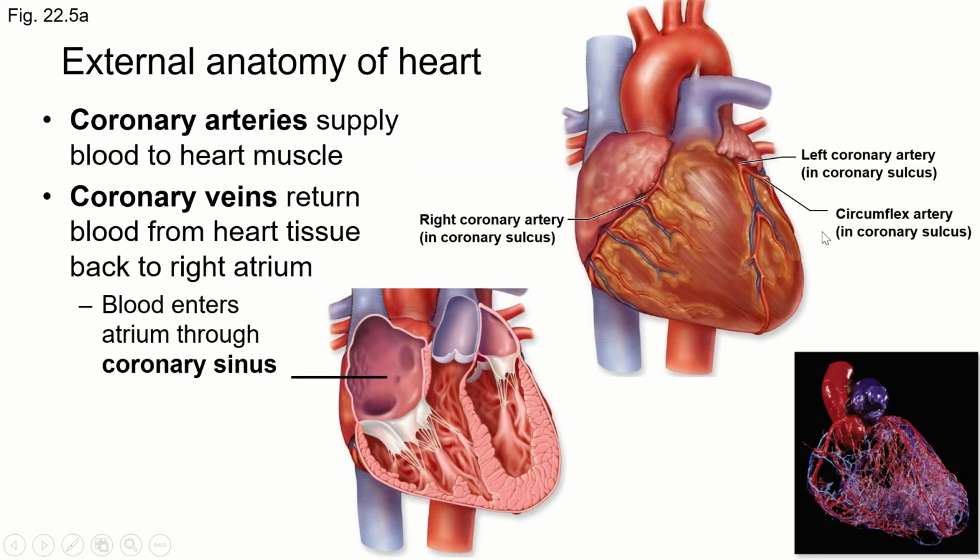Now, the heart itself is supplied by a set of its own arteries and veins. These are the coronary arteries and coronary veins. And on this diagram, the arteries are in red here, the veins are in blue. There are indentations, sulci, around the heart, one for the right coronary artery and vein, and one for the left coronary artery.